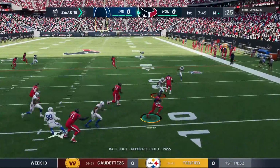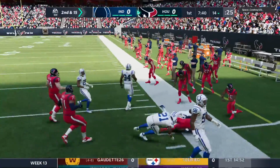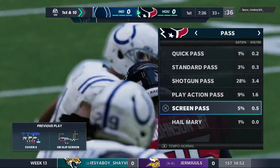Now it's Watson. Screen play, Johnson. And he's going to get this one across the 30-yard line. 19 yards the pickup there.